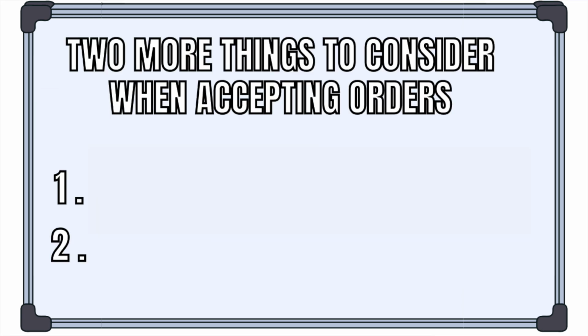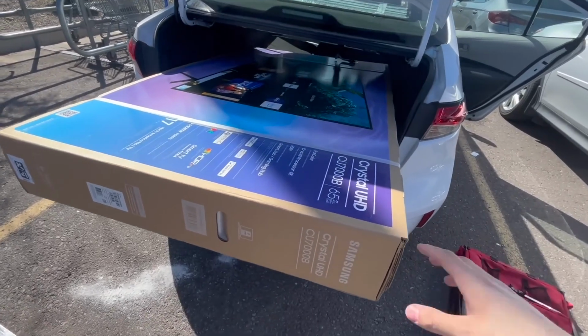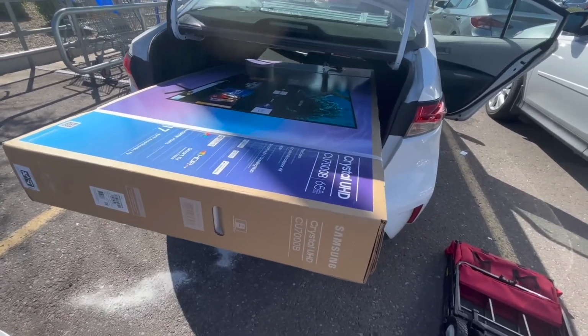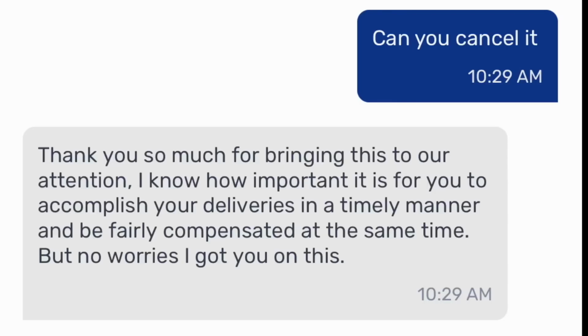And 2 more tips before we practice selecting orders in real time. Make sure you can actually fit the items in your car before you accept it. Click here on the order screen to see which items it is. If you don't, you might end up like me here trying to fit a 65-inch TV in my compact Toyota Corolla, which is a situation you don't want to be in. I had to talk to support for 30 minutes trying to get this one canceled.